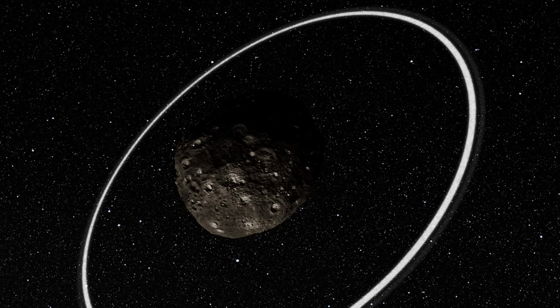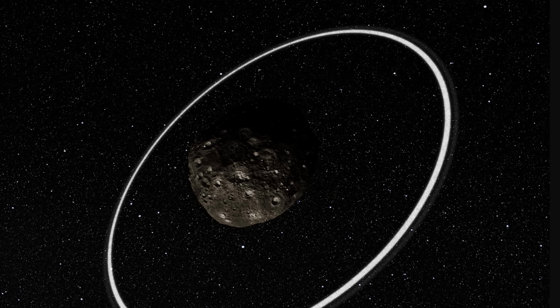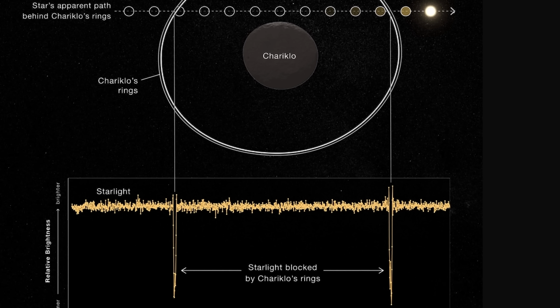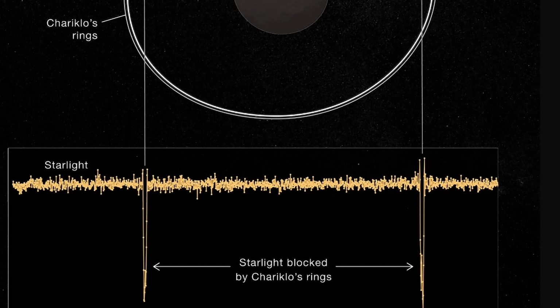Then there was this cool observation of the object known as Chariklo. The unusual asteroid-like object, or more specifically a centaur, that seems to possess two sets of rings. And during the observations in October of 2022, this is what the telescope was able to observe. It's a passage of Chariklo in front of a distant star. We refer to this as occultation. And in this case, as expected, there was a kind of a double blink as the rings passed in front of the star, blocking the light in the process.